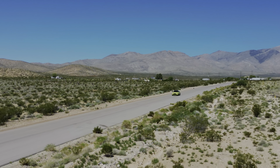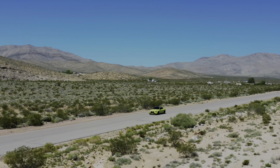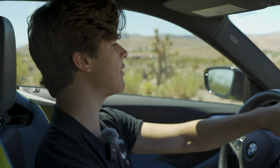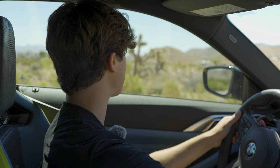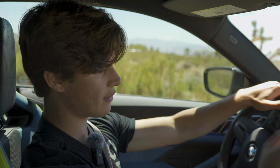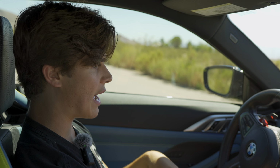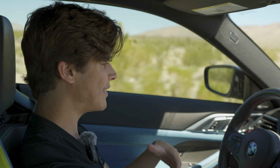2.8 seconds to 60 is what everyone gets with this car. BMW claims 3.4, but we are going to test that out. The one thing I need to do is turn this around. It has a 41.4 foot turning radius, which isn't awful. I did notice that my 330i has a better turning radius than this does. Really diving into it now.